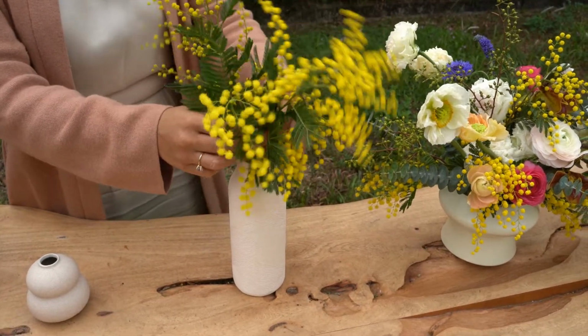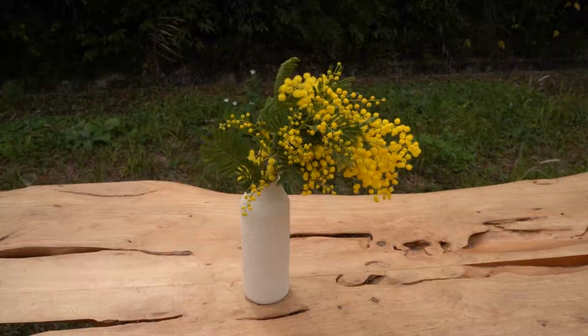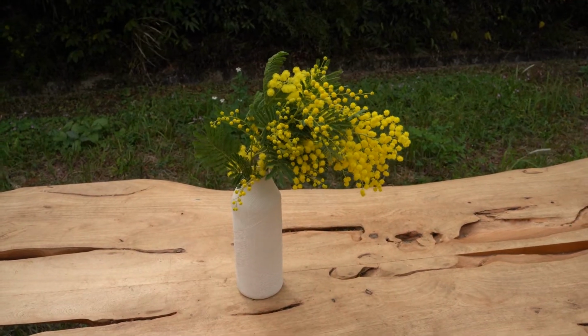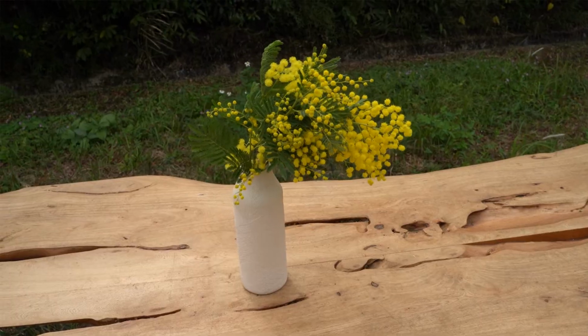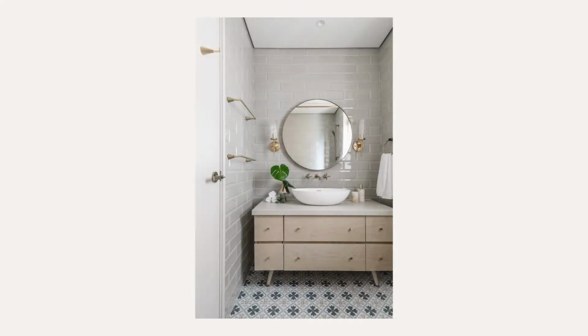Make sure the vase isn't hidden by the overmount sink and that the flowers don't get in the way of the mirror. A thin and tall shape will take less counter space. Pair your vase with a matching reusable hand washing dispenser, scented candle, and hand towel for a high-end luxury experience right in your home.